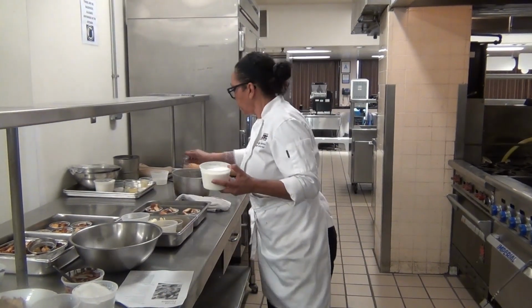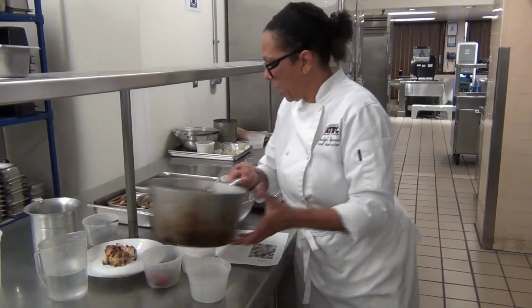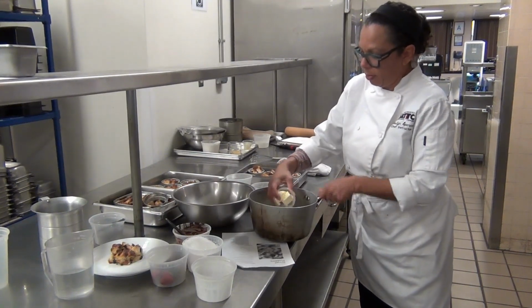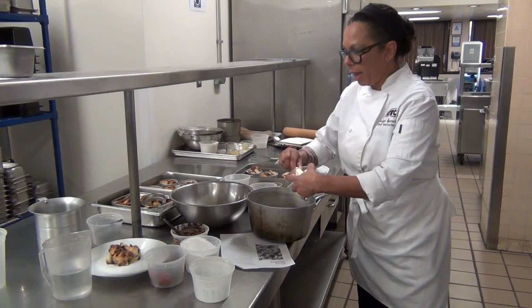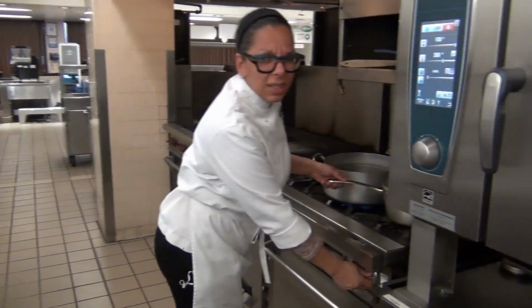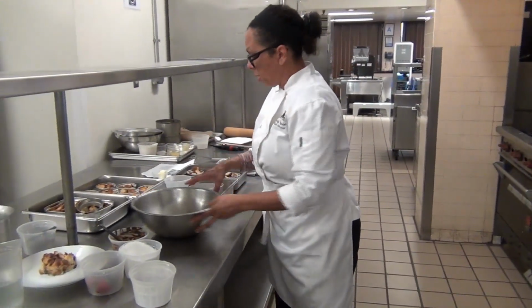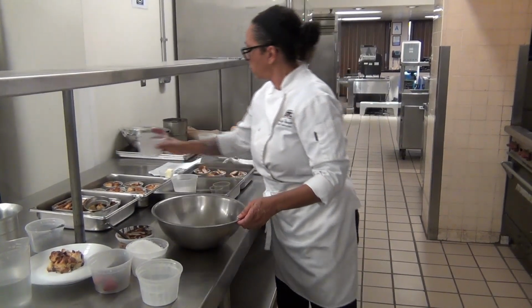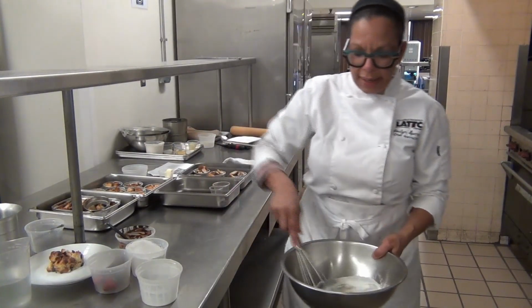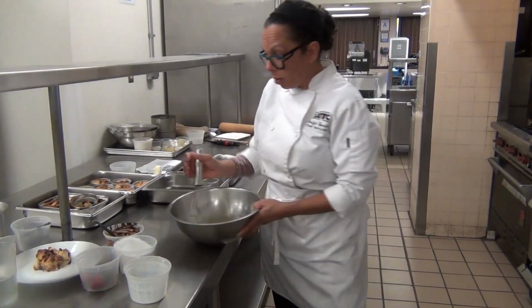So in a pot, your liquid, and also my butter. And I am just going to scald this liquid. Make sure it's nice and hot, almost like a simmering. Okay? And in the meantime, I'm going to whisk together my eggs and sugar. You don't have to whisk it until it's super creamy, but make sure it's thoroughly incorporated.